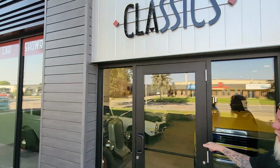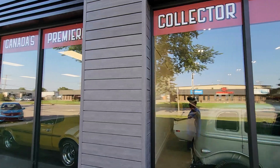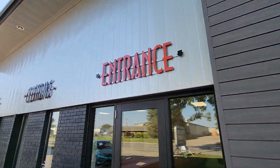Until we talk about our first and last. We're going to talk about our first and our last that are coming. We're not going to go through this door. No, we're going to check out the signage out here. And we got a new sign up here. Entrance.